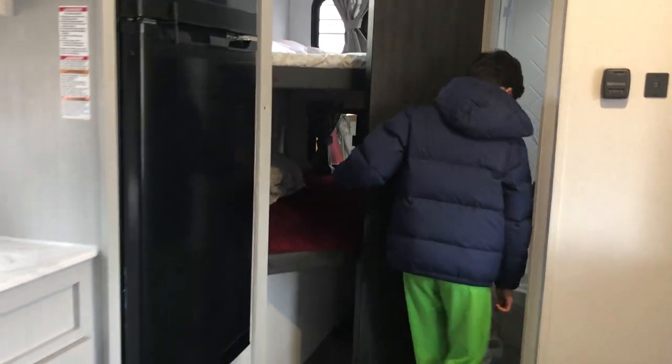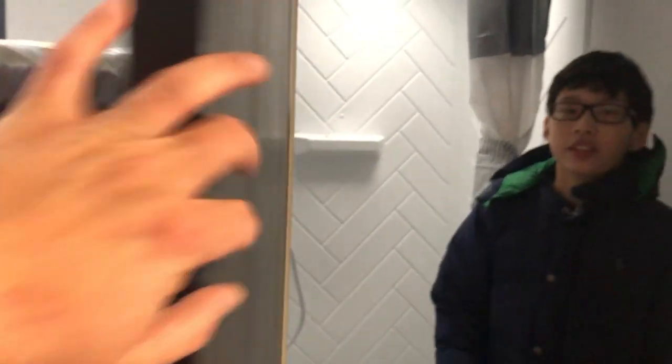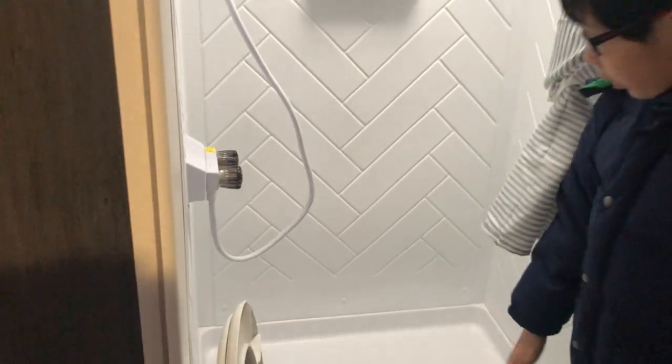Okay, in the bathroom, it's very tiny. We have a faucet over here and a mirror which can open for storage. Then we have our shower, and this is the toilet.